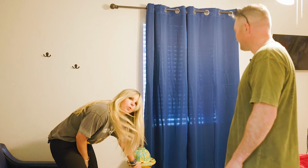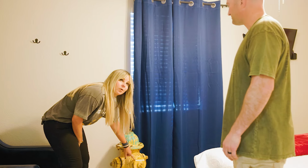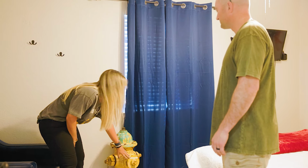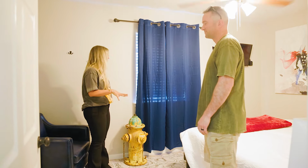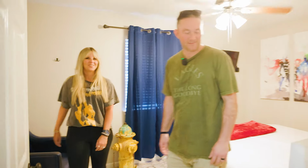I like that we have rules on all of our decor that we don't want people hurting themselves or breaking it. That's very important for liability, safety, insurance, all that. You don't want anybody breaking their neck in your short-term rental. Exactly.